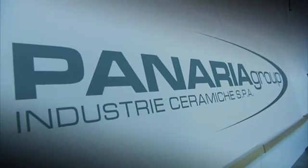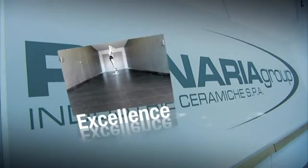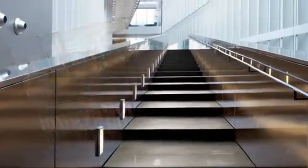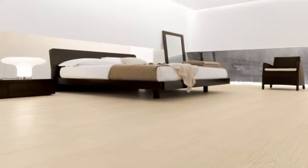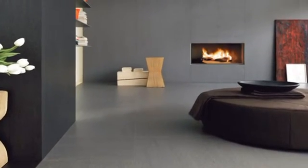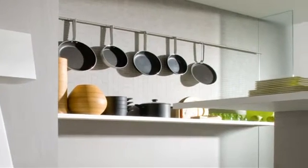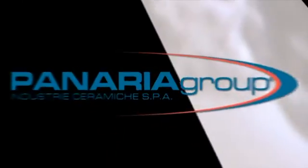With its latest investment in top-end technology, Panaria Group confirms its commitment to its mission of excellence, research and innovation, with the aim of developing new product lines and forward-thinking solutions to meet ever more demanding customer expectations. 30 years' experience and the know-how of top ceramic specialists allow Panaria Group to keep ahead of the field, a leader in the manufacture of unbeatable tiles. The company is passionately committed to maintaining its market leadership and asserting Italian-style excellence in luxury ceramic tiles.